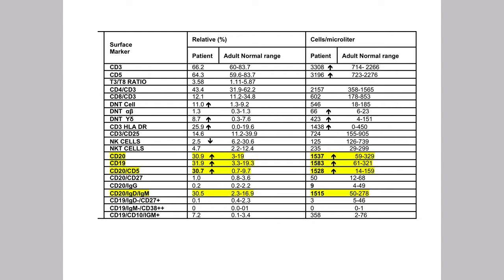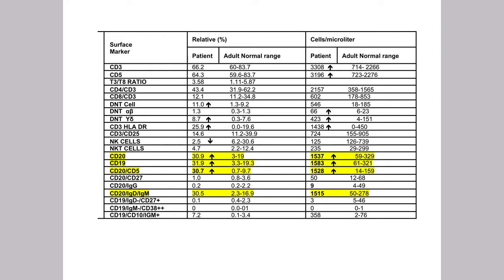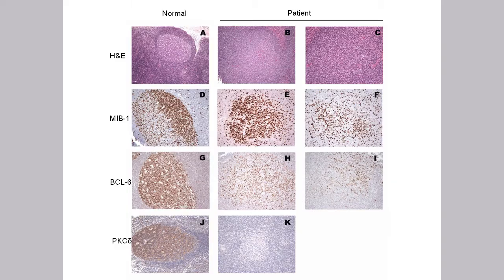And you can see here what I highlighted are the B cells, CD20 positive B cells. He had an increase in the number of total B cells, but also he had these more immature B cells. So that was a different type of ALPS, we thought, like a B cell defect in apoptosis. So then we went back to look at his lymph nodes, because if you are talking about B cells, you better look at the lymph nodes.